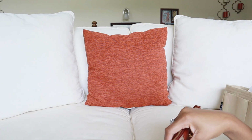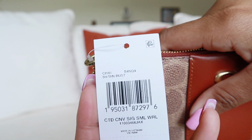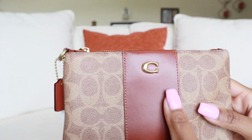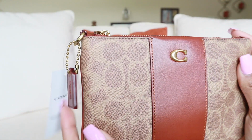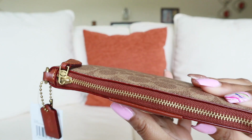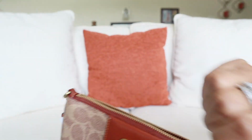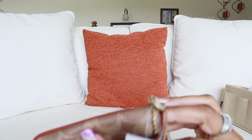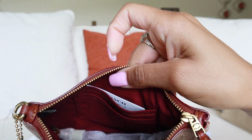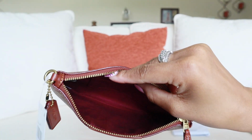So let me show you guys the tag. You've got the signature tan rust, and this is the small wristlet. So you've got the tan rust in the center, the signature canvas on the side, and then the back is just a solid signature. You've got your gold hardware with that gold C on the front. Same setup on the inside. You've got those two credit card slots in the back should you want to use it like a wallet or just put other things in it.